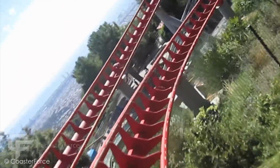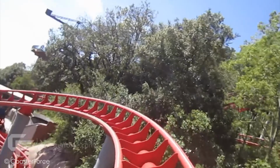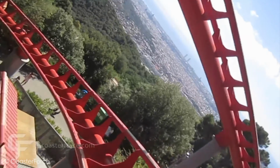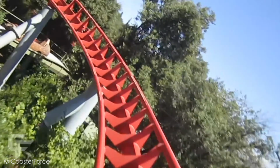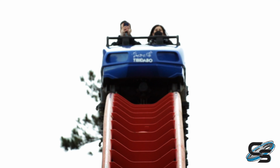And you know, I mentioned it's designed by Vekoma. The ride opened in 2008, and it is still smooth. No rattles, not shaky, nothing. I feel confident saying that just about anyone could ride this roller coaster and enjoy it. So for Muntanya Russa's final score, I'm going to give it a 9 out of 10.